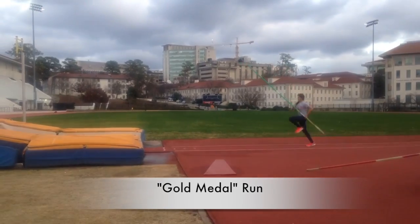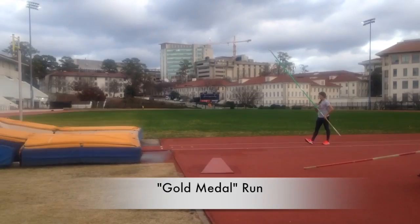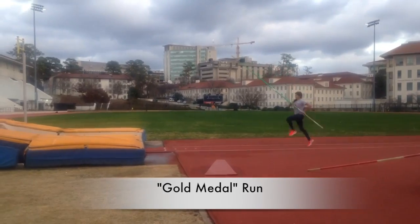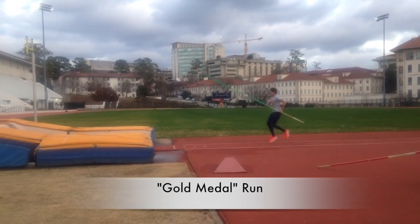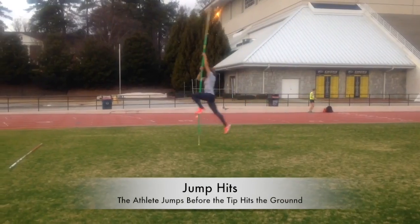We get 4 lefts starting at 30 feet. Once we've done that, we move down to 29 feet, 4 lefts, then 28 feet, 27 feet, 26 feet, and then 25 feet. We do 5 reps at 25 feet. You will notice the feet must come down fast. That is the goal. Faster, shorter strides to the box.